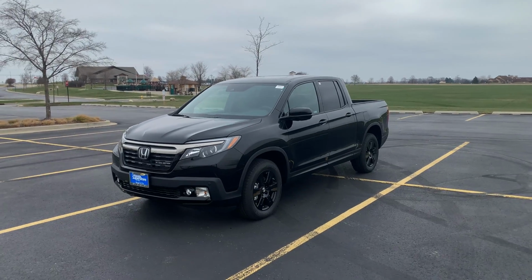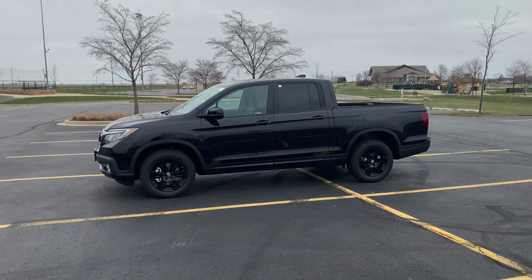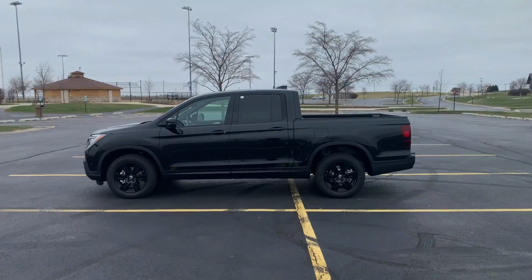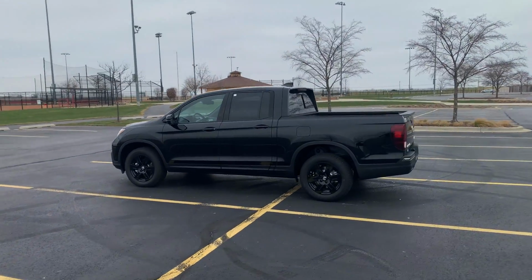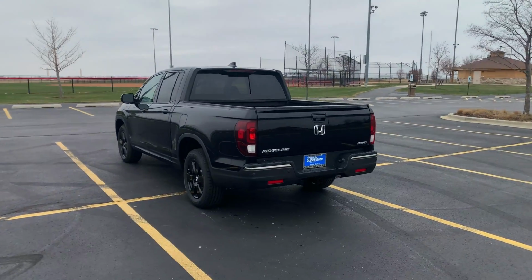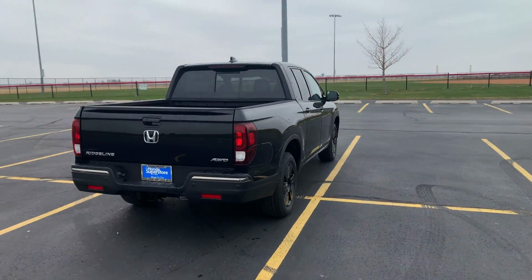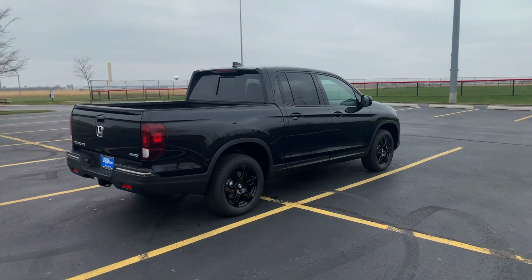Now we gotta talk about the looks. I've never thought that the Honda Ridgeline looked particularly amazing. However, this generation looks better than the last generation. Really, this does look like a Honda Pilot with the back chopped off, and in all honesty, it's not that far from it, but I think the Black Edition package really adds some nice features to the vehicle.